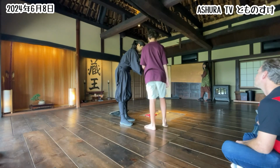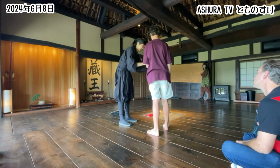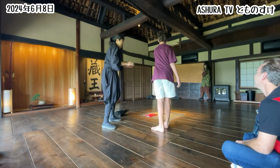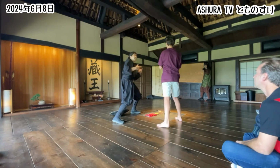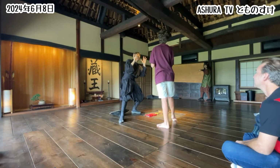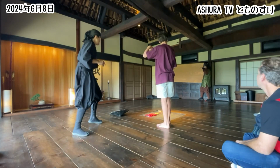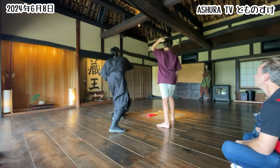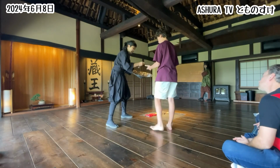Okay, like this. Yeah. Overhead swing. Okay? Yes. Do not shoot me, okay? Yes, you need power, speed, concentration, and smile. Oh, nice smile! Upside down. Yep. Yeah. Come on, shoot. Overhead sword. Oh! Woo! Try again.